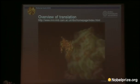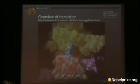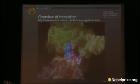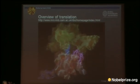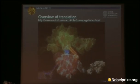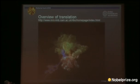And finally, when the process is complete, the protein has been fully made, the process is terminated in another step that ultimately disassembles the ribosome, releases the protein, and sets the stage for the next round of protein synthesis. So this is the process we will hear about in the three lectures.